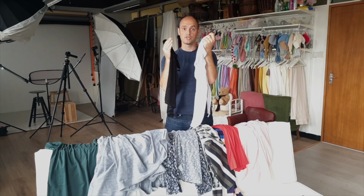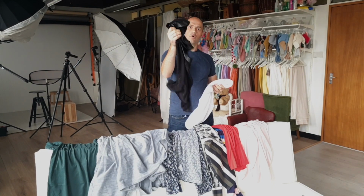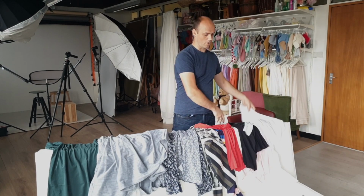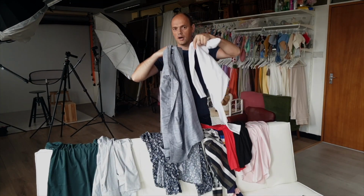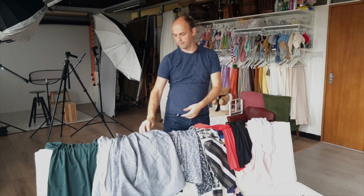Even if I convert this to black and white, one person is going to look really pale and one is going to be really dark. So think about it as well. Don't mix these two together in one photo. Gray and black, fine. Gray and white, fine. In black and white conversion they work pretty okay.